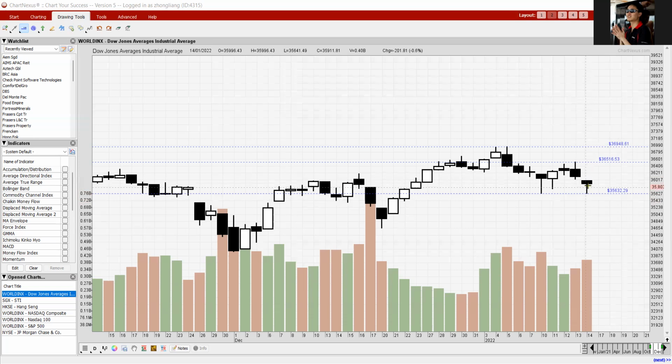Nevertheless, there is a glimmer of hope, as you can see here, that at this support level, the Dow has managed to close significantly higher than this low. Okay, so it forms a good length of lower shadow.